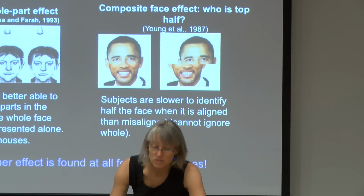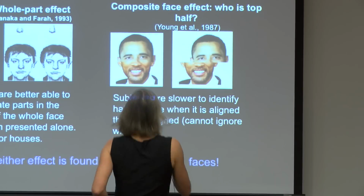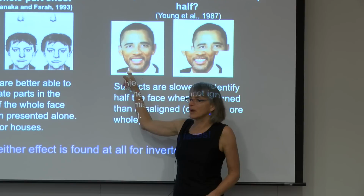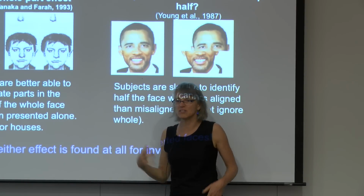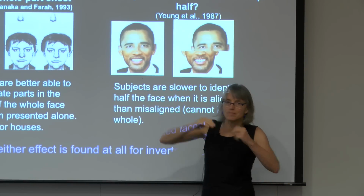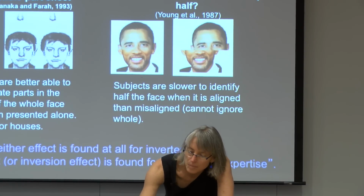So the basic finding, this is called the composite effect, and the basic finding is it's really hard to pay attention to just that half and not have that half be tainted and look different by the other half, even when you know that it's two different people and you're just trying to recognize the top half. It just is affected by it when it's a whole face like this, not when it's misaligned like that, right? Here's another example that might work a little better.